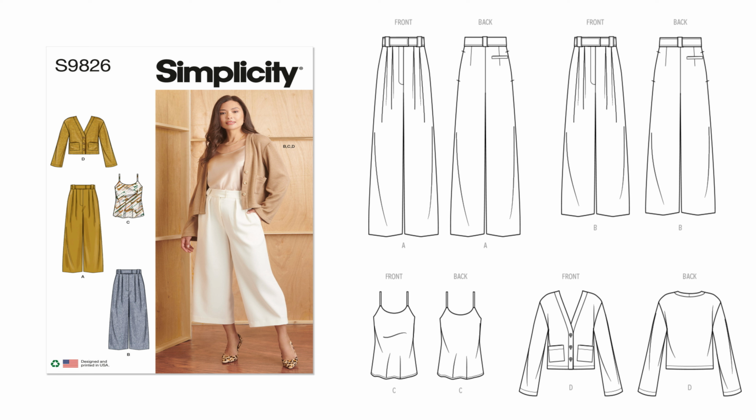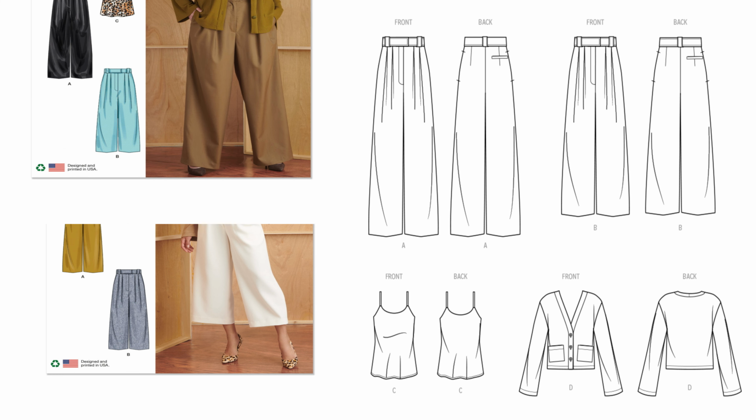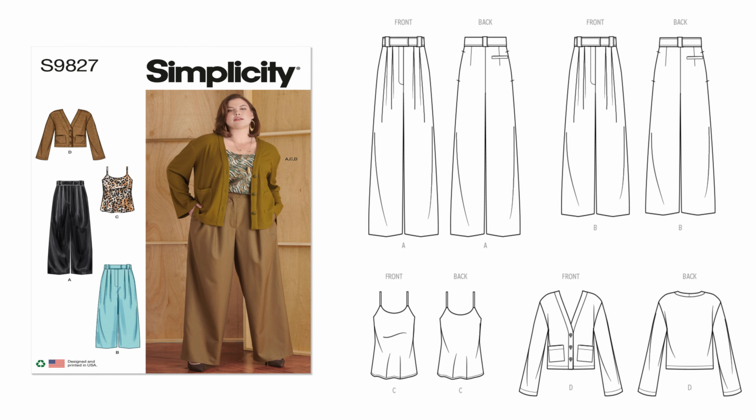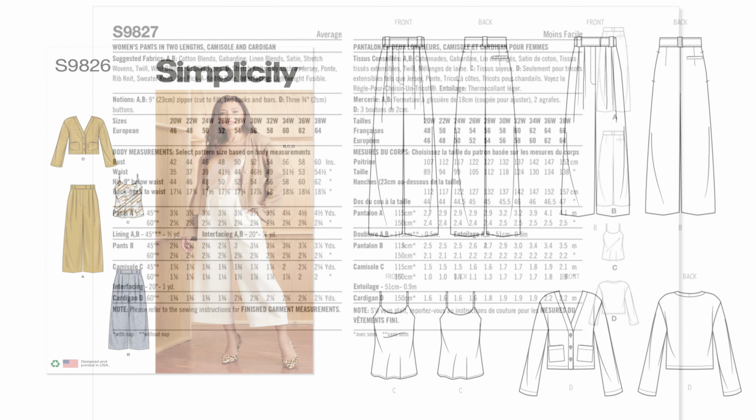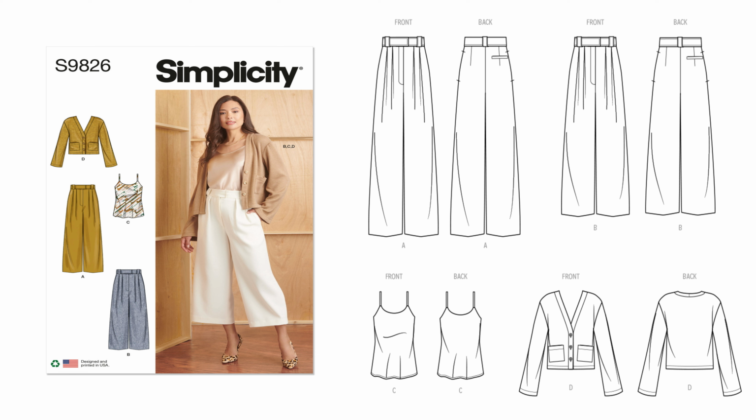Now, when it comes to sizing, for the Mrs. pattern, it comes in two envelopes, 4 to 12 or 12 to 20. Now, in terms of the women's envelope, it also comes in two sizes, and those sizes are 20W to 28W and then 30W to 38W on this pattern. All right. Now, if you're looking at fabric, I already mentioned that the cardigan is a knit cardigan, but if you are doing the camisole, silky types for sure, and then the pants view A or view B, you can use gabardine, linen, satin, stretch wovens, twill, cotton blends, just to name a few there. Like I mentioned, it is an average to sew pattern, so you will need a couple of skills in order to do this pattern. But once again, it's 98.26 and 98.27.